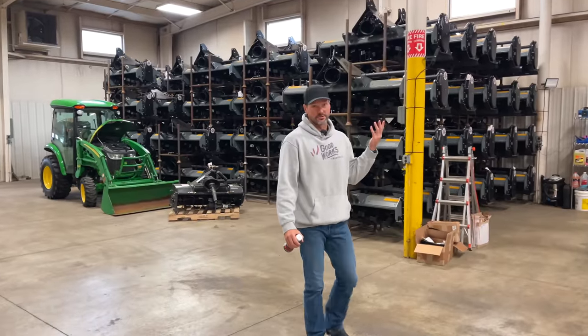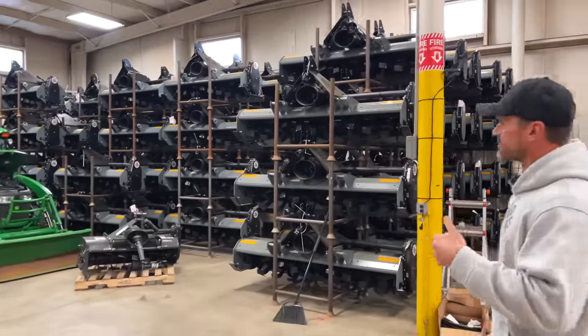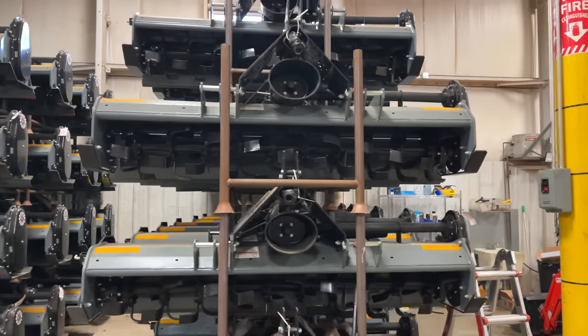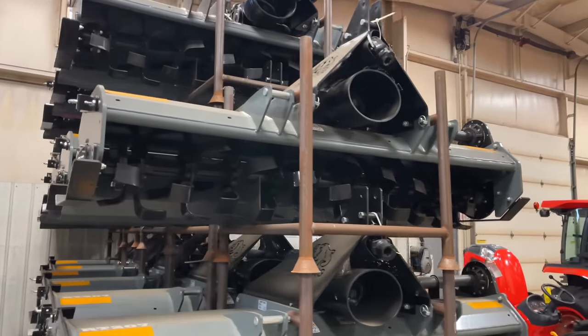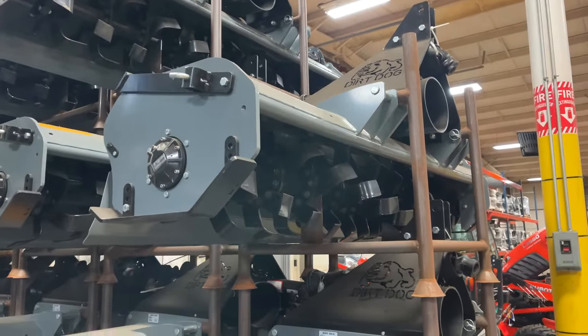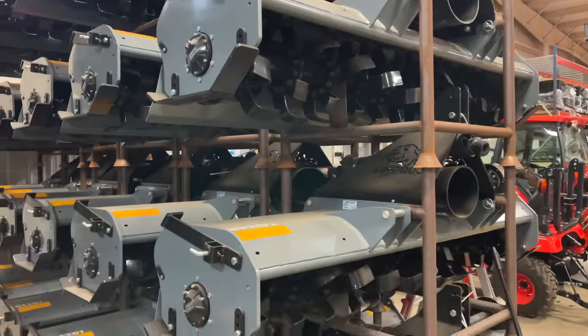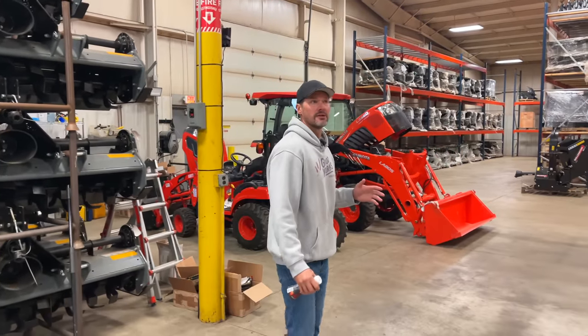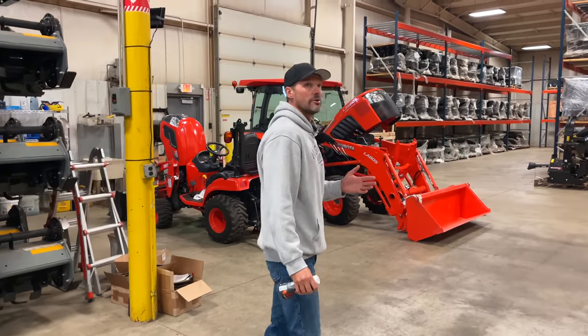Well, actually, we just sold a tiller yesterday. I mean, people are still buying tillers. They'll trickle out, but we'll probably have some come spring and just won't have to order nearly as many for next season. These are great tillers, Dirt Dog. We've tried to do videos on pretty much every attachment we sell. I'm sure there's some that we don't have videos on, but if we don't have videos now, they'll be coming.